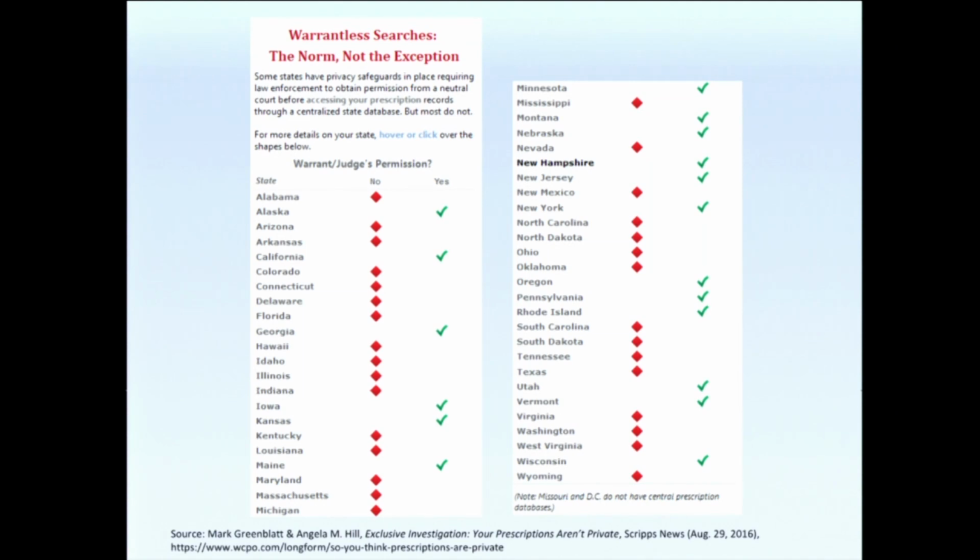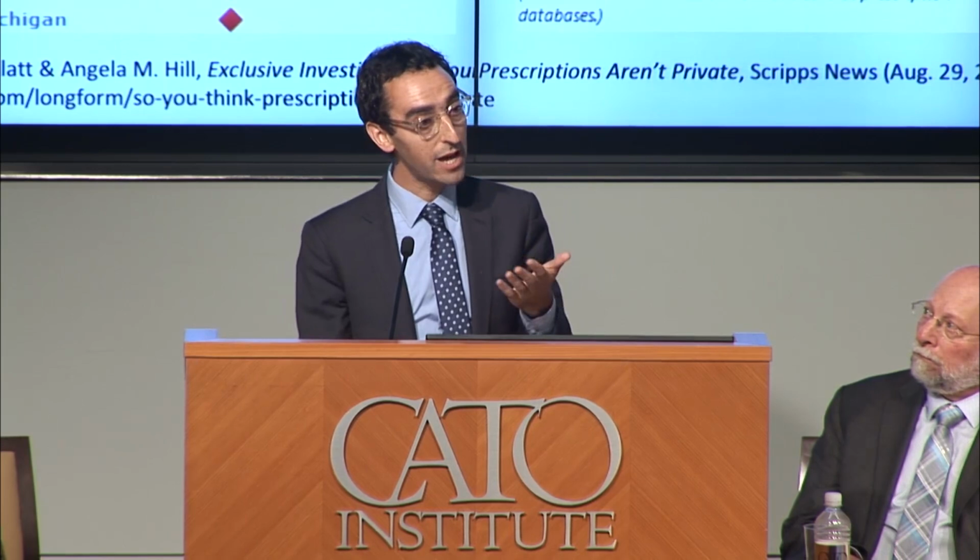And then there are about a dozen or so states that, as a matter of state law, require police to go to a judge, demonstrate probable cause, and get a search warrant or a similar court order before being allowed to access patient records in this database. That's sort of the gold standard protection. That's the protection that the Fourth Amendment to the Constitution talks about, getting a warrant based on probable cause before police are allowed to access our most private spaces or our most private information.